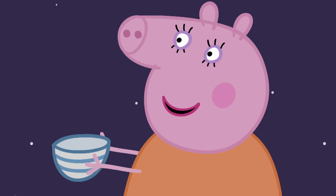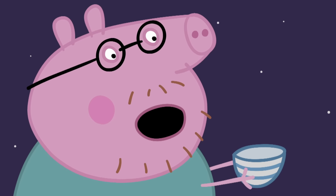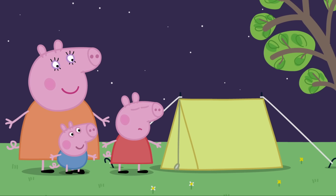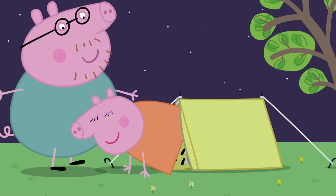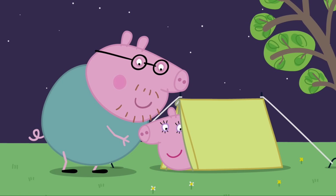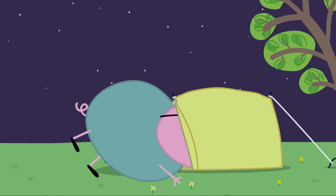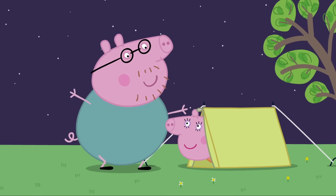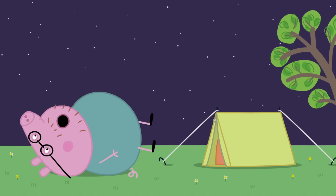Oh, there's another one of Daddy Pig's sounds of nature. What? Come on, children, into the tent. It's bedtime. We won't all fit in. The tent is too little. It will be fine. In you go. Move further in, Mummy Pig. Daddy, you're too big for the tent. Never mind. I'd rather sleep outside anyway. Good night, Daddy Pig. Good night, Daddy. Night, night. Good night, everyone.